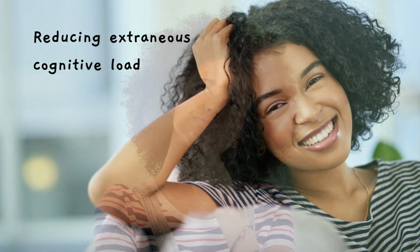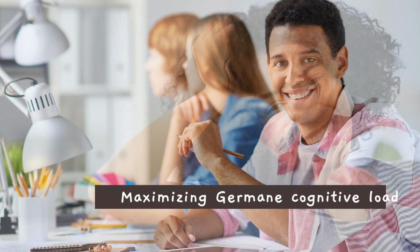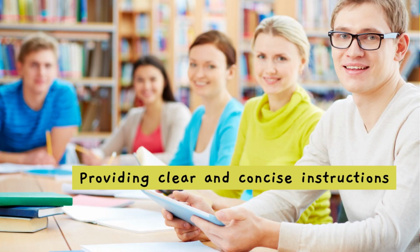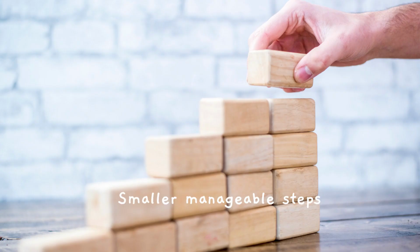Effective cognitive load management involves reducing extraneous cognitive load while maximizing germane cognitive load. This can be achieved through careful design of learning materials and activities, such as providing clear and concise instructions, using visual aids to illustrate complex concepts, and breaking tasks down into smaller, manageable steps.